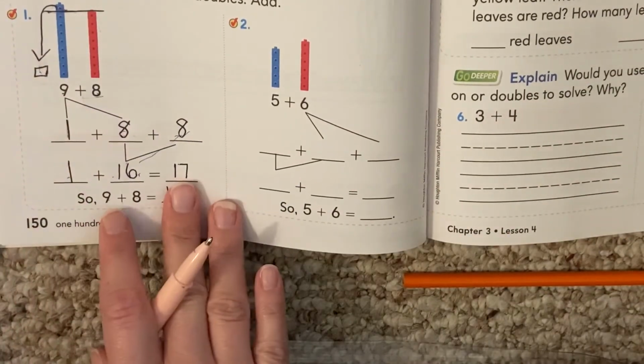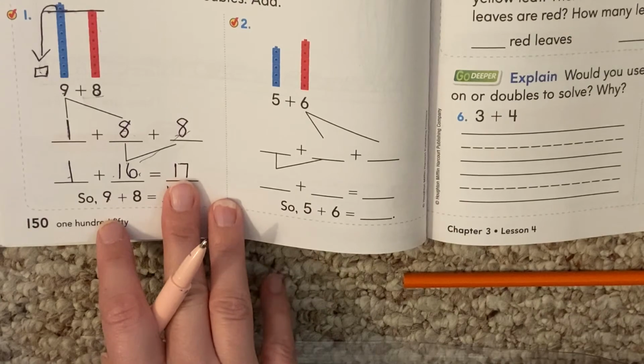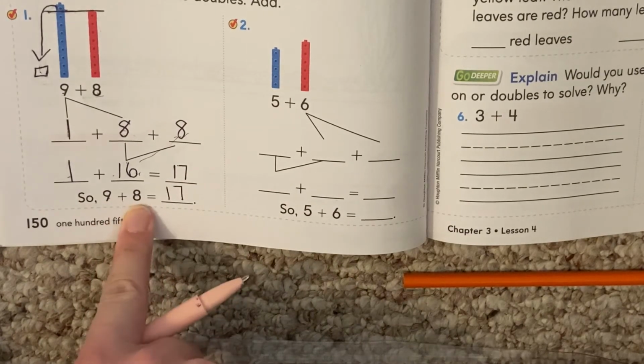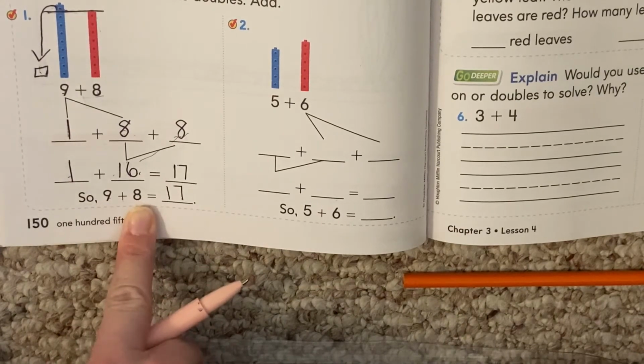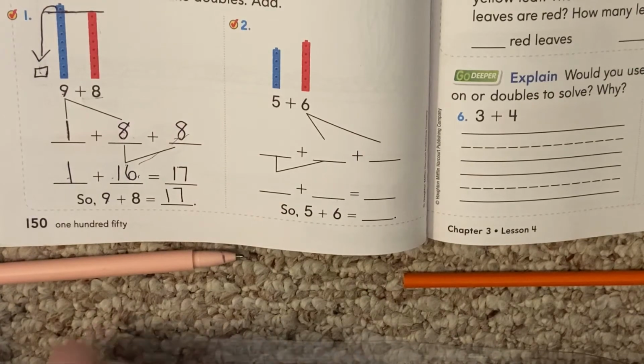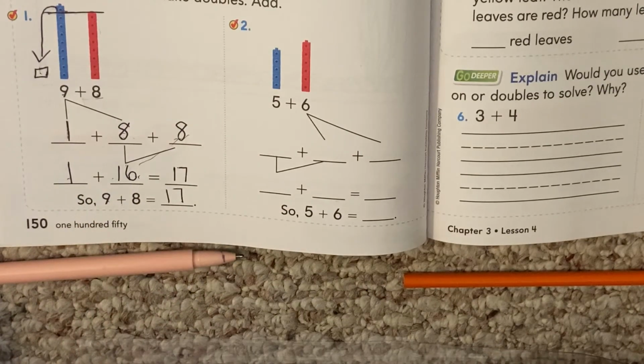Okay, so again, I am just showing you how to do this. We're walking through it. I know that you might not be using this on your own, and that's okay. We need to know, though, at the end, what does 9 plus 8 equal? So I know that this is confusing. So let's just check our work.